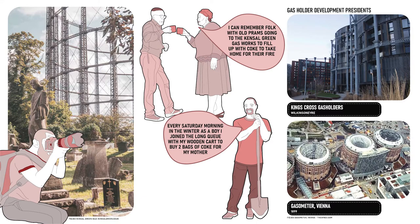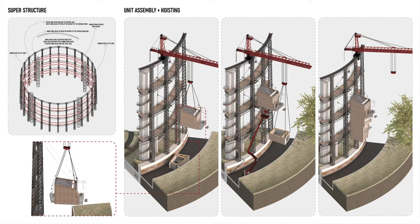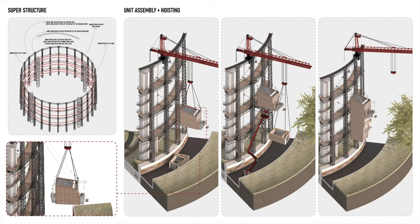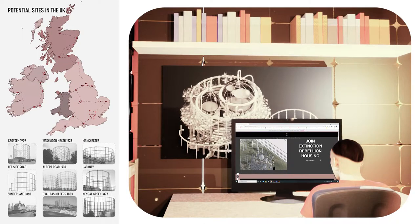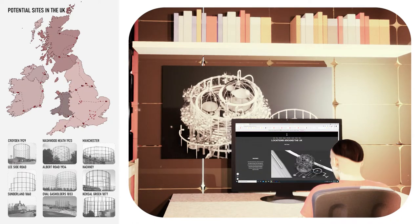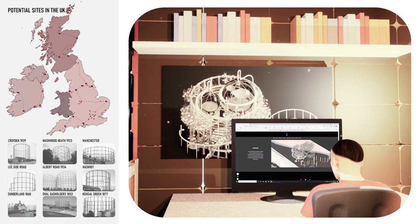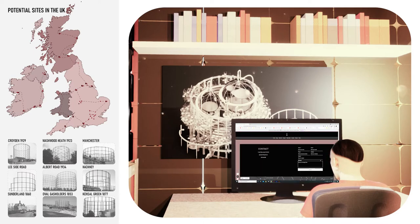It was important to reuse the silo as the project explores ideas of repurposing, offering itself as a superstructure. Architectural elements are suspended from it and hoisted into place. It should be noted that there are many of these unused silos around the UK, creating a network of potential sites. The silo may become a symbol for the Extinction Rebellion housing movement.